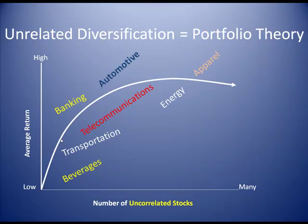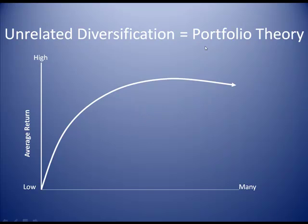While some of these business segments may be up, some might be down. Regardless, you've diversified away your risk, and at some point, you have probably reached your highest average return, which is what you want in a portfolio. The only difference between personal portfolio theory and corporate diversification from the unrelated perspective is that on the x-axis, what we have now is uncorrelated business segments.